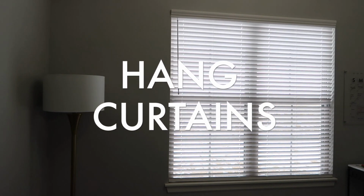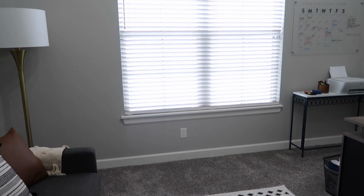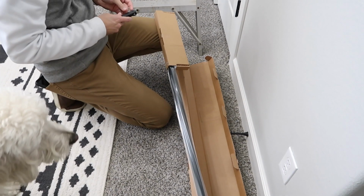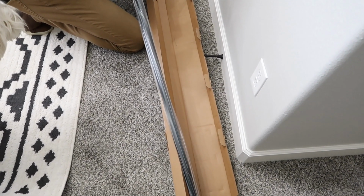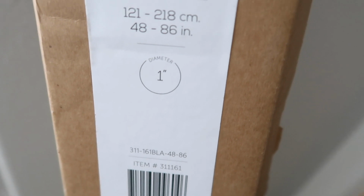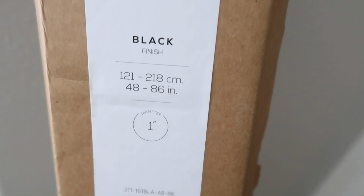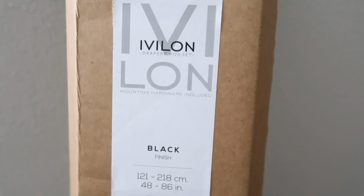We're going to go ahead and go back into Chase's office to hang some curtains. So this is going to be the only room with curtains right now, and I actually had an extra set from when we moved from the old house. Once again, our curtain rods were screwed into the wall, so those had to stay, but they also requested all of our curtains. So every curtain that was hung in our last house had to stay with the home, which is totally fine. I did have this extra set, so I ordered a black rod.